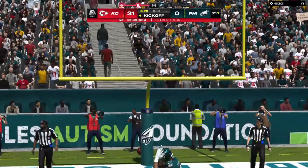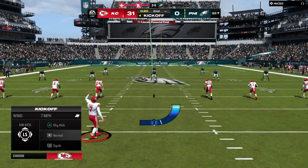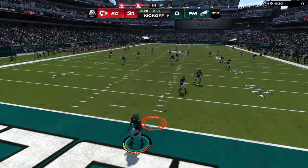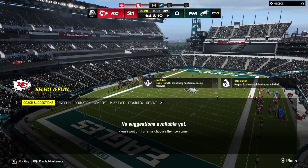Extra point by Butker is on target. And the rout is on here in this first half. So not much time to speak of remaining in this first half as the kick's away. And that one will bounce out of the back of the end zone, so we will start here at the 25.